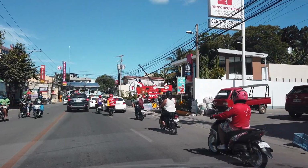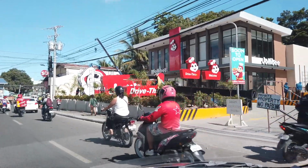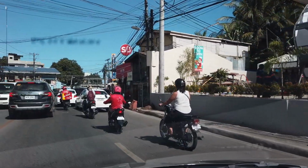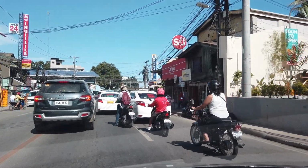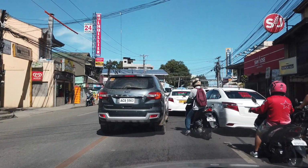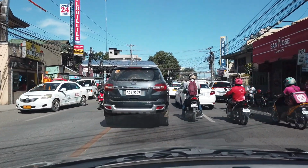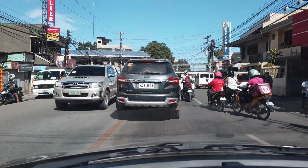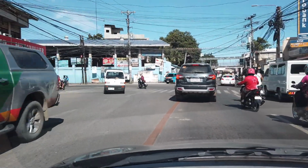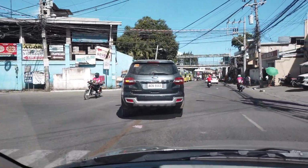Our new addition to Talamban is the big Jollibee, soon to open. You can see it there. So I will take you down further so you can see. I won't turn on the left because that should be my destination, on the left. So I'll go further. That's the Talamban Gym, where all the discos are held.